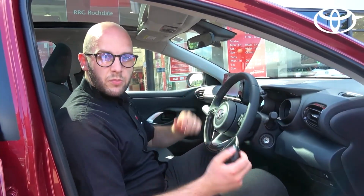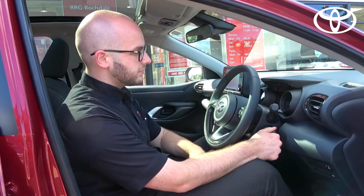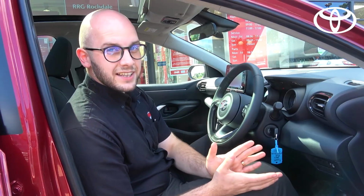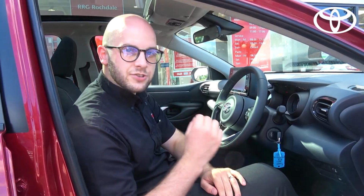So what most people ask is, what's it like to start a car and what's it like to drive it? Starting up a hybrid is no different than starting up your own normal conventional car. So simply pop the key in, foot on the foot brake, and turn it on. And one thing you will notice is it starts silently. You'll hear a little beep, and on the dashboard you'll see a little green light that says ready and EV to indicate that it's ready to set off in electric drive mode.